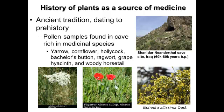The archaeological evidence in the cave is that of pollen samples, and these pollen samples also happen to be rich specifically in medicinal species that are still used today in traditional medical remedies of the region. These include yarrow, shown here on the left, also the scientific name being Achillea millefolium. We have cornflower, or the red poppy, Papaver somniferum, hollyhock, bachelor's button, ragwort, grape hyacinth, and woody horsetail. We also have ephedra here. Now, these species were presumably laid on the ground and formed a carpet on which the dead were laid.